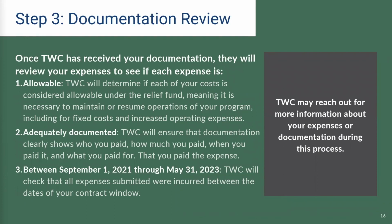Once TWC has received your documentation, they will review your expenses to ensure that each expense is allowable, adequately documented, and incurred during the proper time period, which is September 1st, 2021 through May 31st, 2023. If an expense is allowable, it means it is necessary to maintain or resume operations of your program, including fixed costs and increased operating expenses. For something to be adequately documented, the documentation must clearly show who you paid, how much you paid, when you paid it, and what you paid for, and that you paid for the expense.